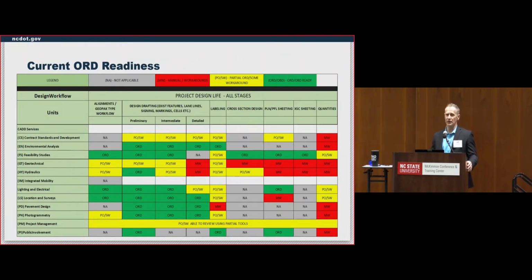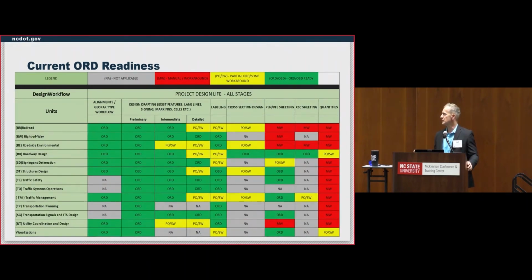So we're hoping to flip all these to green very soon, but this is kind of like our scoreboard, if you will. It's a really high level look at it, but each unit is different and we're working with all the units to really get through this. Again, most of the earlier stuff as far as the design features and drafting, we feel pretty good with. It's more along the back end, finishing it up. How do we really get the sheeting out? How do we truly let a project and get those designs out using ORD? So that's just a quick snapshot of what all that is.